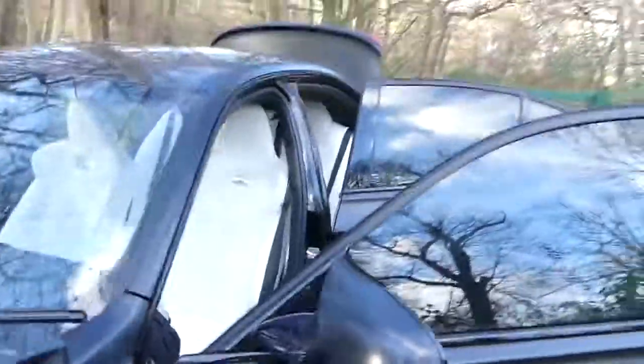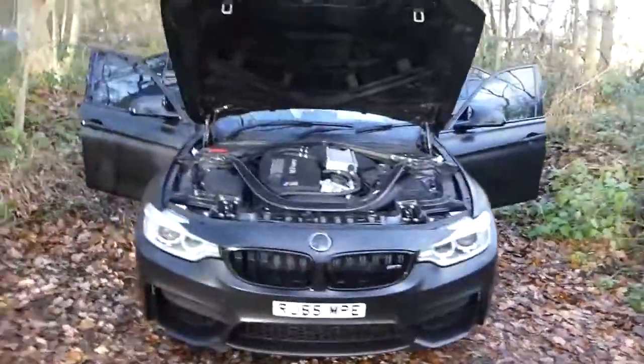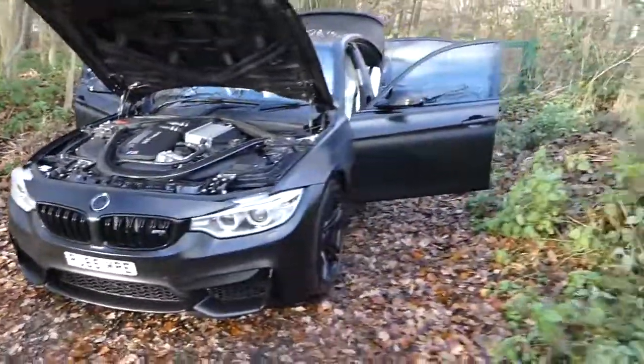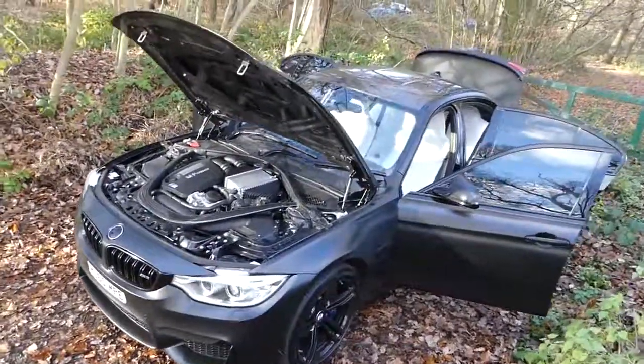But here we go. This is the BMW M3, completely open. I mean, this looks more of a Transformer than my AMG when I opened all of that. We got 4 doors open, the boot, and the engine.